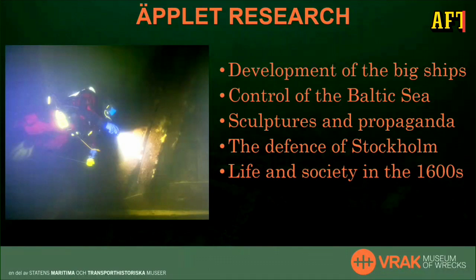And they are kind of propaganda ships. They are built in a time when Sweden is rising on the scene of Europe. So it's a really interesting period. And we know that Vasa wasn't a good ship. Äpplet was slightly better. It sailed, but probably not very well. But then we know that Hein Jakobsson managed with Kronan and later Scepter to build really good ships that could control the Baltic Sea, which is important.